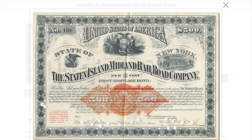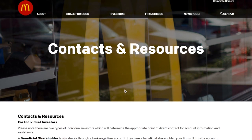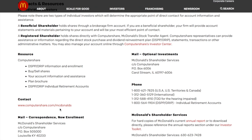The next thing you're going to need is to get to the transfer agent. Let me show you guys and girls exactly how to do that. What I'm going to do right here is Google McDonald's Investor Relations. I'm going to go to the Investor Relations page for McDonald's Corporation. Right here they have beneficiary shareholder and registered shareholder. I have a contact, phone numbers, and shareholder services here. This is where I will start.